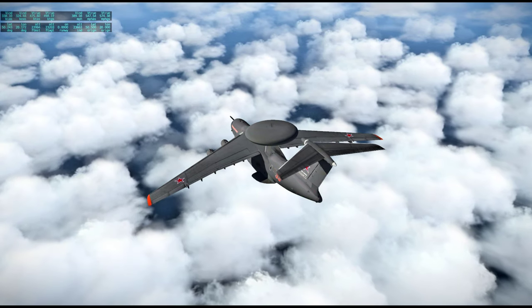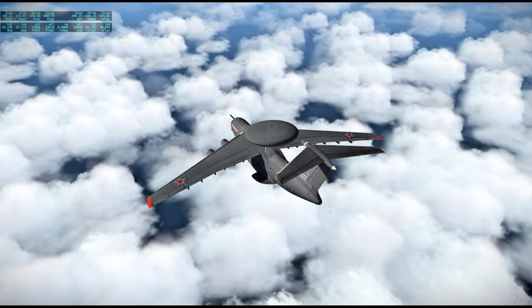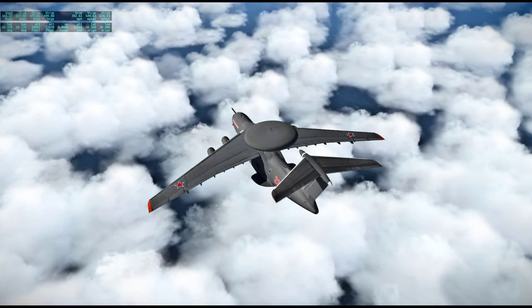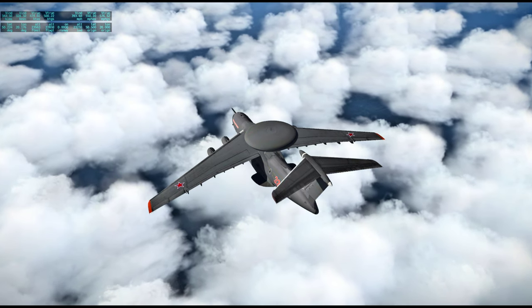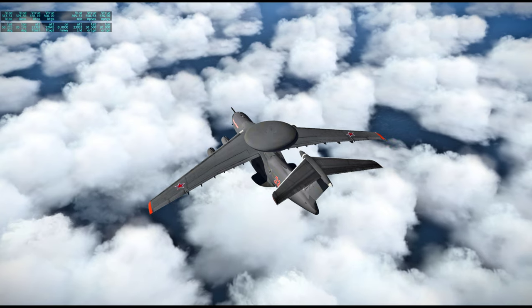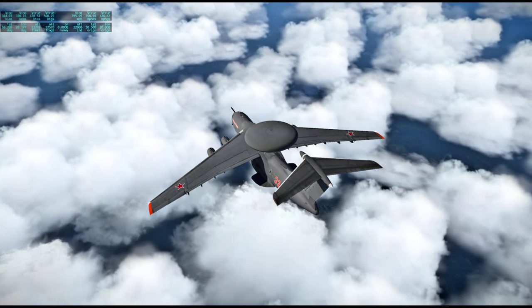Hey, wait, I wanna watch. Sudden rebuilding of clouds. Krakow is to our forward right. Krakow. Okay. I don't know how to pronounce it. It's got a little accent mark on the O.